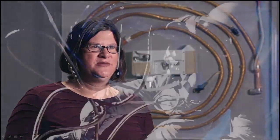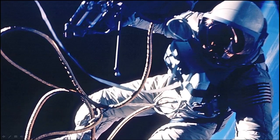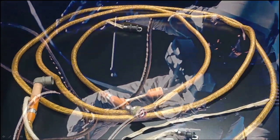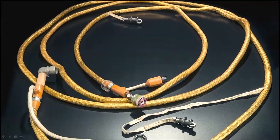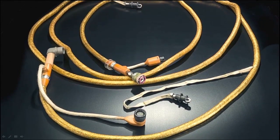The object behind me is the umbilical cord that attached Ed White to a spacecraft during his Gemini 4 flight and kept him from floating away in space. It has a gold coating on the outside, which is really, really fragile. And over time, it's been left coiled, so we've displayed it that way to preserve the object so our visitors can see it on display.